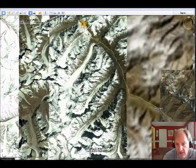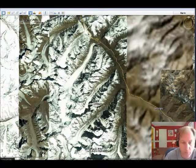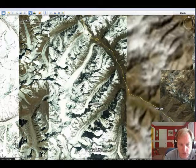This is the Saru River Valley. This is the Zanskar River Valley. So the Zanskar really has two headwaters, this branch and this branch come together and on down the Zanskar River Valley. So we're going to take a look particularly at the terminus region of this glacier.